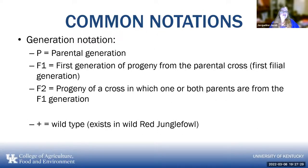And some different notations that you will see. Parental generation is P. F1 is the generation of progeny from the parental cross. And then the progeny of a cross in which one or both parents are from that first cross, you get an F2. And chickens are descended from the jungle fowl. So the gene that is the wild type has a plus sign on it.